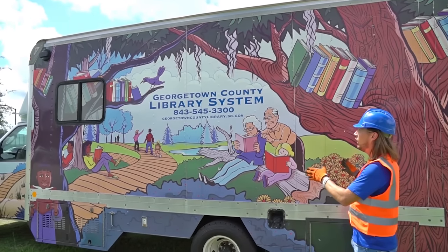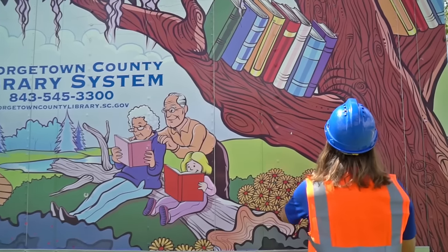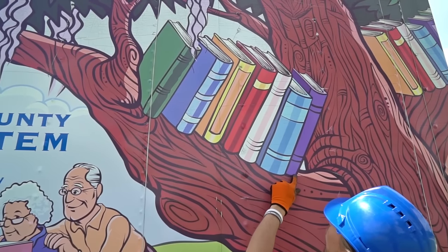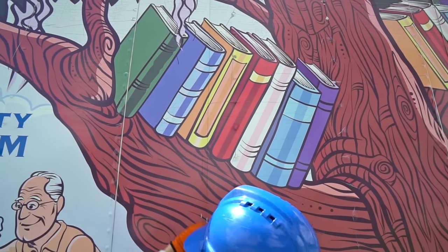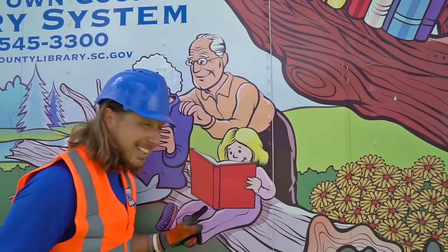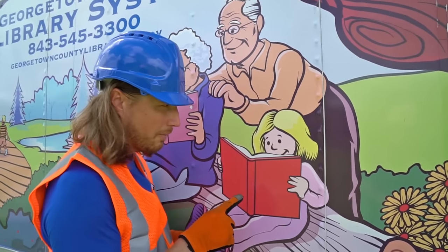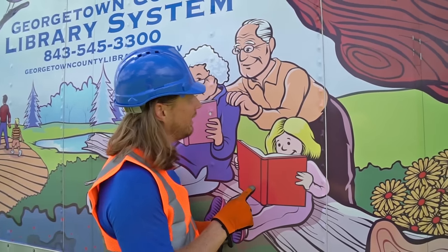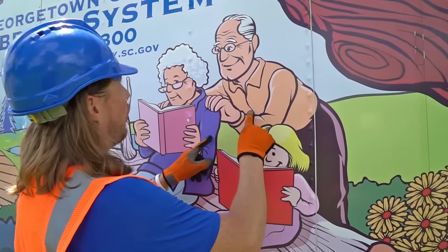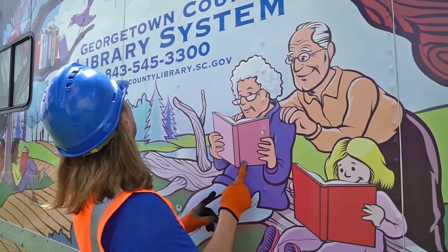It's gonna be really, really cool. It looks really awesome driving down the road. Oh, we got a really cool oak tree here, with all these books on it. Oh, it's really cool. And look, it's a little girl. And she's reading. I wonder what she's reading. Must be pretty interesting. And look, it's like her grandparents are with her. They're reading too.